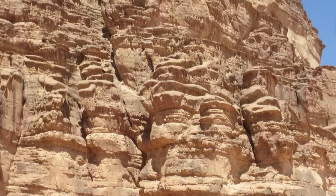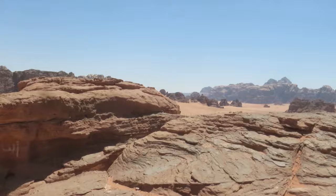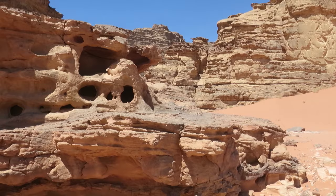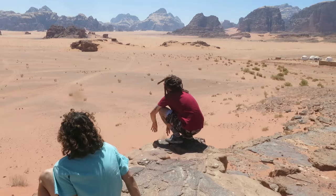The driver just told us that here's the location where they filmed Matt Damon's movie, The Martian, which is totally understandable because it's such an alien kind of situation. They even left the pods from the movie out there. It looks like it.